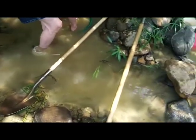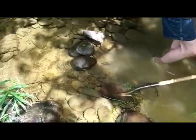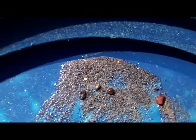As I kind of continue on along the pattern of where I've been finding the better gold, I got about half a pan of material just to see what it was going to look like. And it looked pretty good. You can see quite a lot of pieces in there. So I'm going to continue to work in that direction, and we'll see what happens.